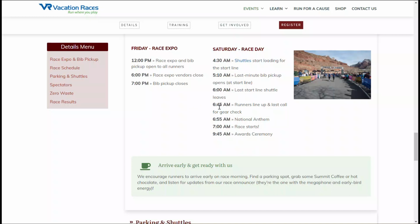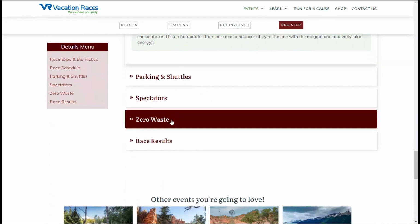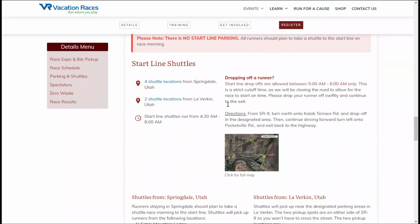6:45 runners line up for the start. There is the national anthem at 6:55, and the race starts at 7 a.m. 9:45 are awards.